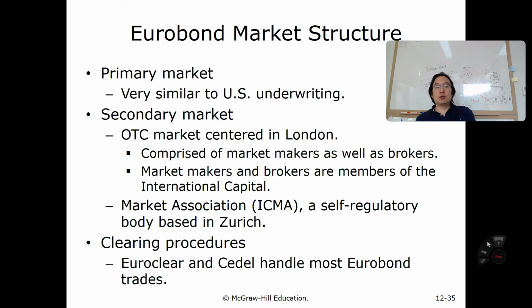In London, usually centered around there, and it comprises market makers as well as brokers, and market makers and brokers are members of the International Capital Market Association. ICMA, International Capital Market Association, is a self-regulatory body based in Zurich. Why in Switzerland? I don't know. And in clearing procedures, Euroclear and Cedel handle most Eurobond trades.